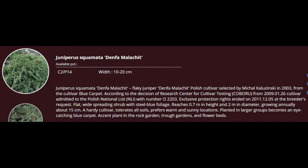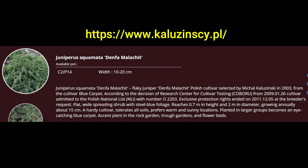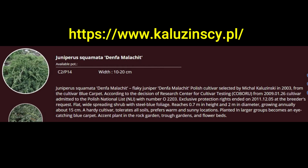It's from a Polish nursery called the Kaluzinski Nursery, and that's KALUZINSCY.PL. And they have a variant of Juniper squamata blue carpet called Denfa Malachite. It's about 70 centimeters tall. And that's pretty big, and about 2 millimeters wide. So it's maybe a little bit like blue spreader. It's definitely bigger than blue carpet, apparently. Grows about 15 centimeters a year, and it's a super blue plant.